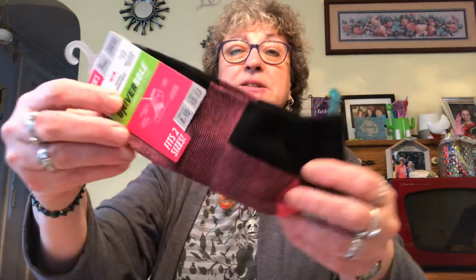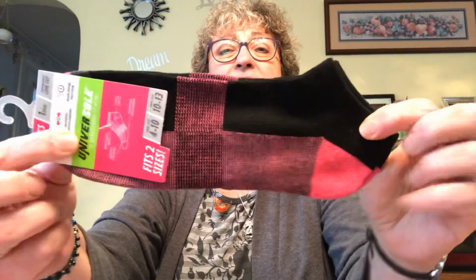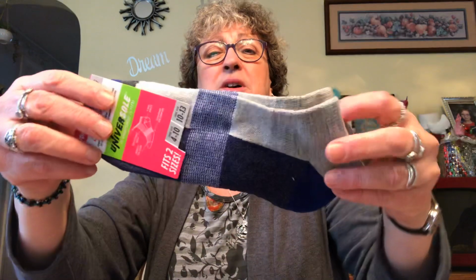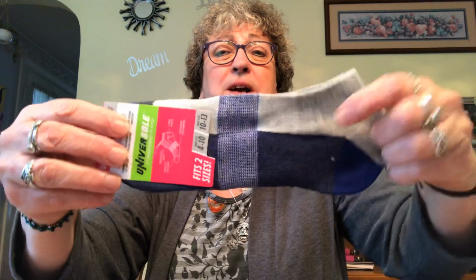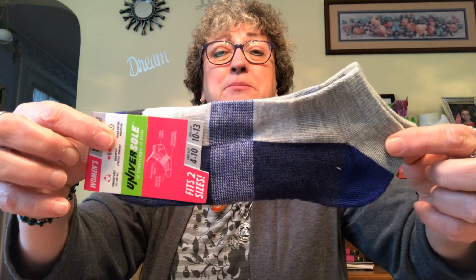Picked up a couple of pairs of socks for myself. I grabbed these. These fit shoe size 10 to 13. I wear a size 10, so I grabbed these. These are awesome. They've got the padded foot part. Really cute. And then I got them in blue. They had a couple other different colors, but I really don't need any more socks. But I thought I'd try them out and see if I really liked them. And if I do, then I'll go get more.